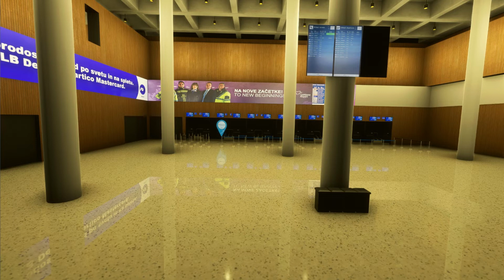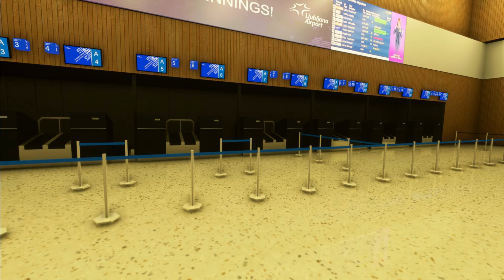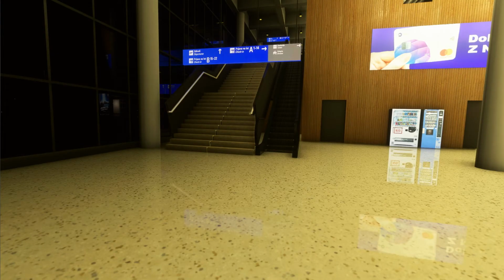So there you've got the arrivals and departures board. And the check-in booths. All really nice. There's the stairway and a couple of vending machines there to the right. So you've got both the escalator and the stairway there, which is good.